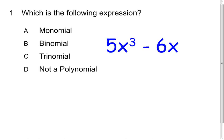Okay. Quick check. Is that a polynomial? It's a binomial because there are 2 terms. Everything's okay. My exponents are whole numbers. How many x's do you see here? You see 1. Okay, go to the next page.